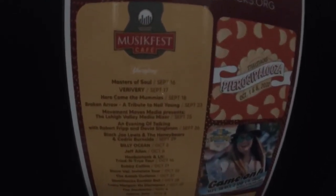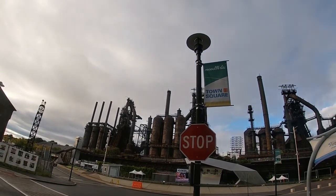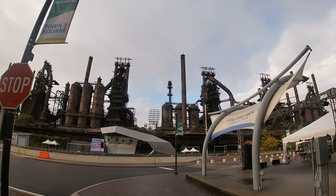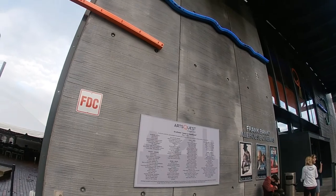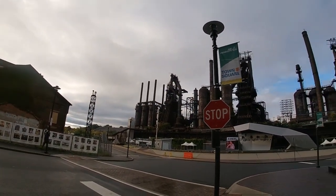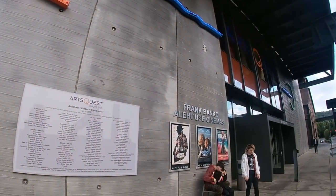Here's their upcoming acts for Music Fest. The town square where the magic happens here in Bethlehem, PA. And ArtsQuest put a lot of funding into revitalizing the plant and saving it from demolishment. And there's a beautiful movie theater inside too.